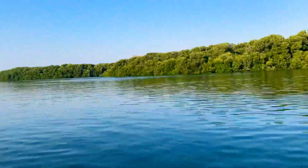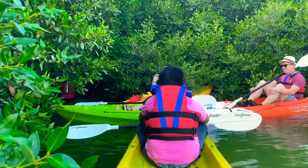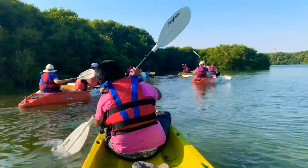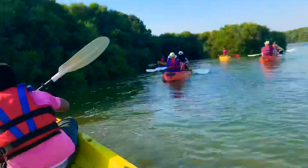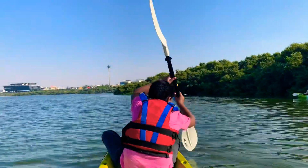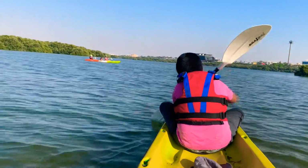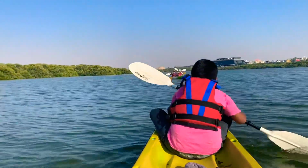Finally, we reach the open waters. Kayaking in this water is like doing meditation in ancient natural waters. We are surrounded by the fresh air and the nature itself. There are different types of pathways in the kayaking, sometimes through the mangrove forest and sometimes in the open waters. Overall, it is a unique experience here in Ajman.